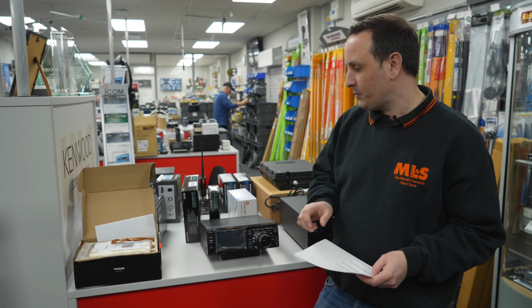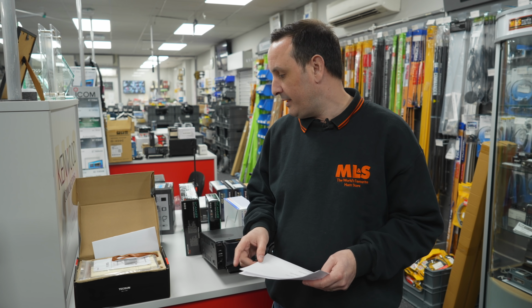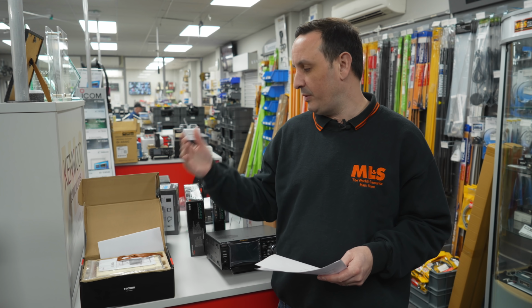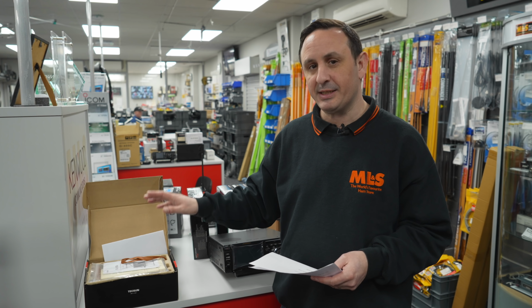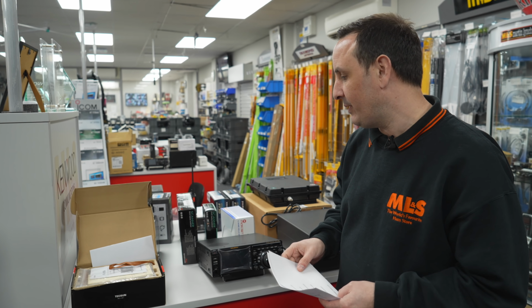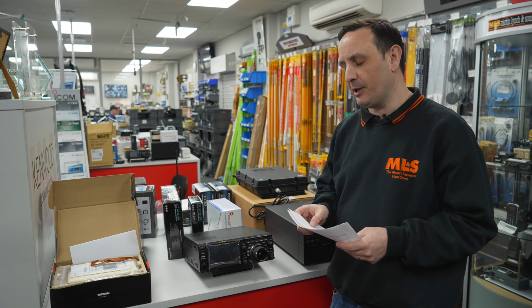So, reason for this one being returned, customer decided that he wanted to go for a Sanjin radio, so this was returned within the 14 days of the original purchase on mail order. So no problem there, customer gets his money back, we then transfer it over onto his new radio. With this one you can save £10, so the price on this £229.95, so it's about a £10 saving, and you can put that towards your bus tickets wherever you're going to go and listen to your radio.